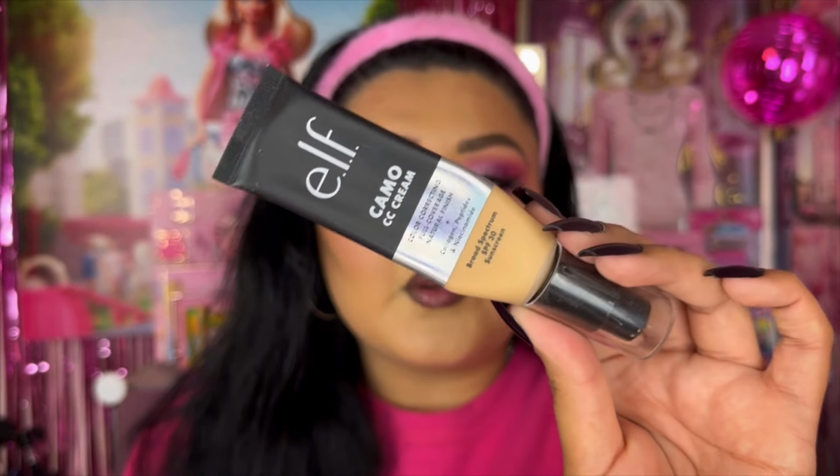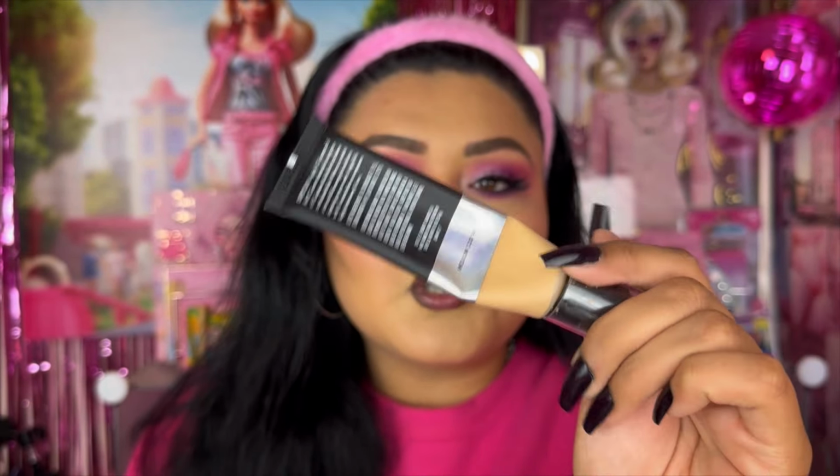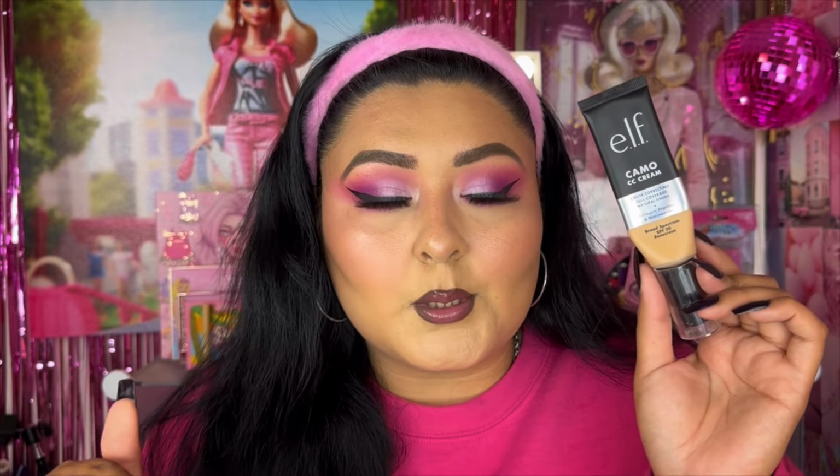So this is just an amazing product. I definitely recommend, if you haven't tried it, check it out because it's just so good, and it comes in various colors. So yeah, I think that shade works out for me rather well.